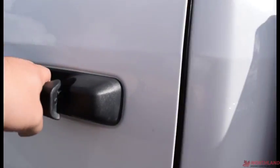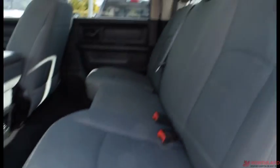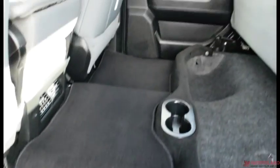Let's take a look in the back here. Open this guy up. On the door you have your handle right here, control over your windows, handle, and some storage. Looks fantastic back here. Same material as the front, very comfortable. You can also fold this up and you got some extra storage just underneath there. Plus you got your cup holders, and underneath here you do also have a little bit of additional storage, and you do have another one on the other side.